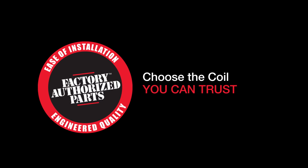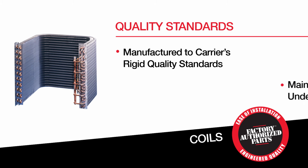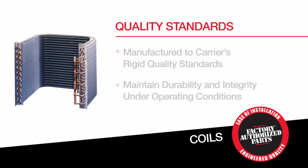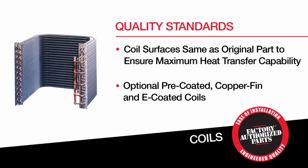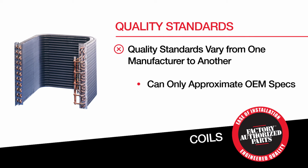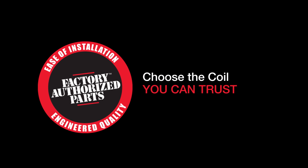Factory authorized parts coils. They're manufactured to Carrier's rigid quality standards using only the best materials to maintain their durability and integrity under operating conditions. Coil surfaces are the same as the original part to ensure maximum heat transfer capability. And optional pre-coated, copper fin, and E-coated coils are available depending on the specific application. Aftermarket quality standards vary from one manufacturer to another, and they can only approximate OEM specs. Why take a chance? Choose the coil you can trust.